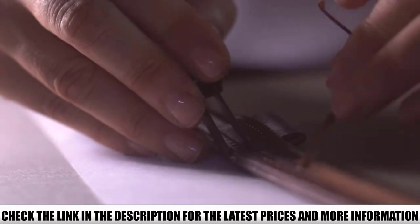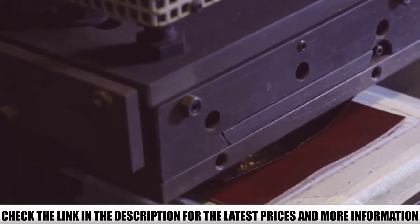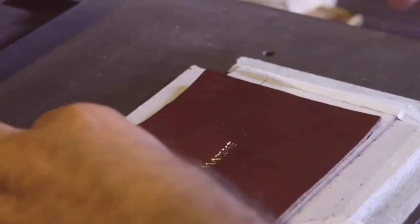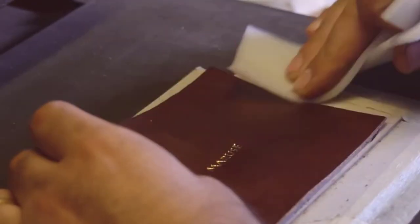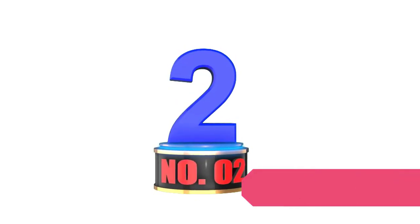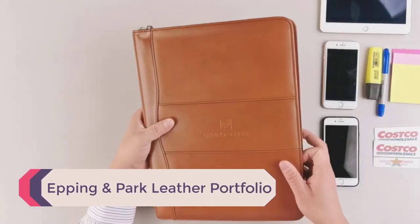The padfolio has a zippered closure and uncomplicated layout inside. There is space for a notepad, a pocket that fits a 13-inch laptop, and room for a few cards, a pen, and a couple of papers. Number 2. Epping & Park Leather Portfolio.